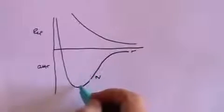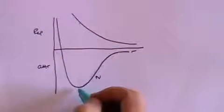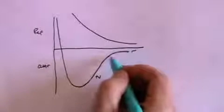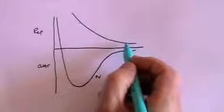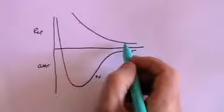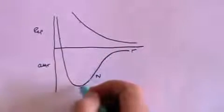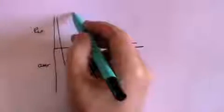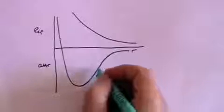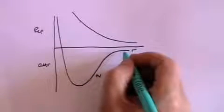Firstly, it must be greater than the electrostatic force within the nucleus. Secondly, it's short range. It only operates within the nucleus. Once you get beyond the nucleus, the electrostatic force dominates. The nuclear force therefore falls off very quickly. In the middle of the nucleus, it has to be very strong indeed to overcome the electrostatic force. But by the time you've got to the edge of the nucleus, it can fall off very quickly.